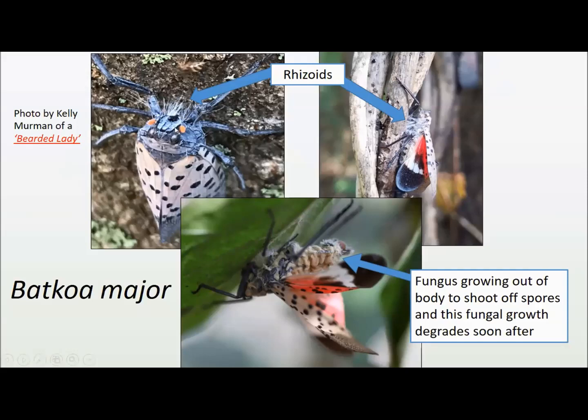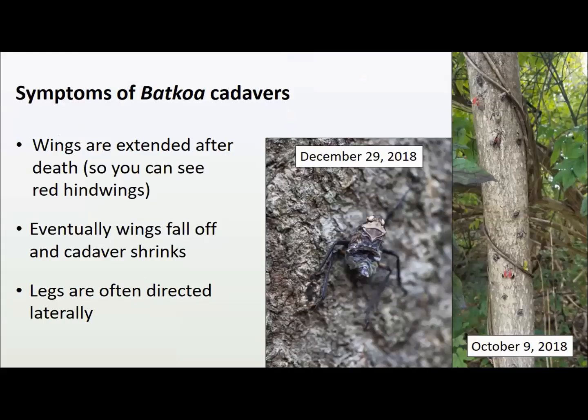Right when the adult dies, you get these sort of white fibers that attach the body of the dead insect, or the dead lanternfly, to the tree. There's another picture there on the right. And then these wings seem to open up, and then they shoot off the spores into the environment. And so like I said, the wings are extended.